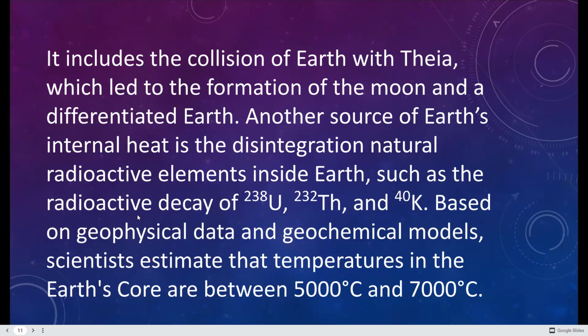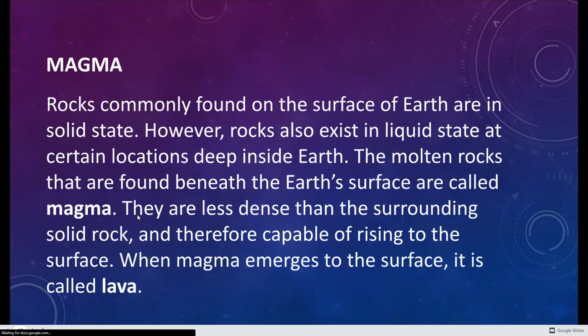Again, based on geophysical data and geochemical models, the estimated temperature of Earth's core is between 5,000 and 7,000 degrees centigrade. Let's continue. Okay, then magma. Rocks commonly found on the surface of Earth are in solid state. However, rocks also exist in liquid state at certain locations inside Earth.